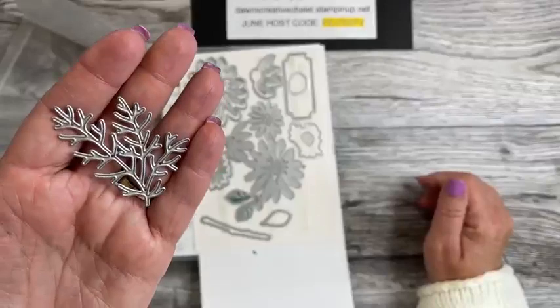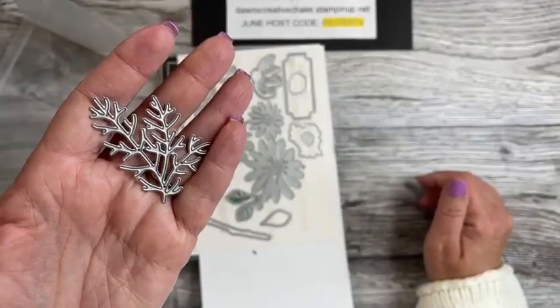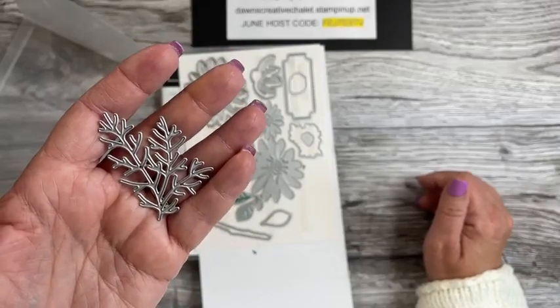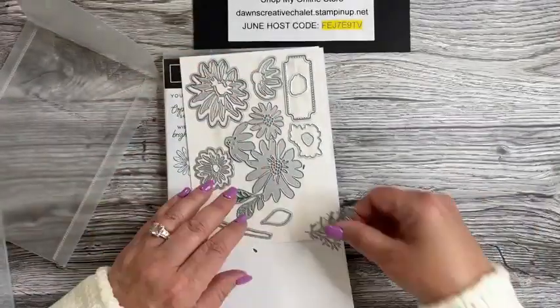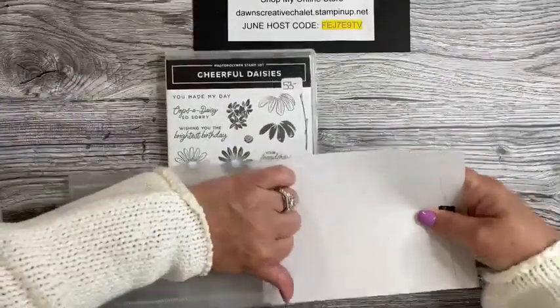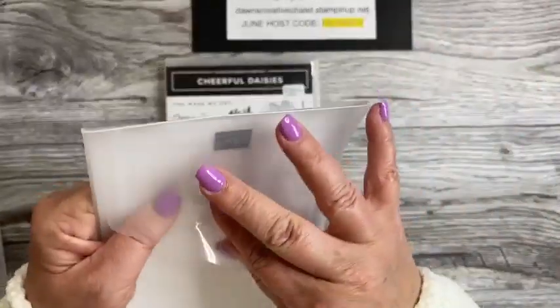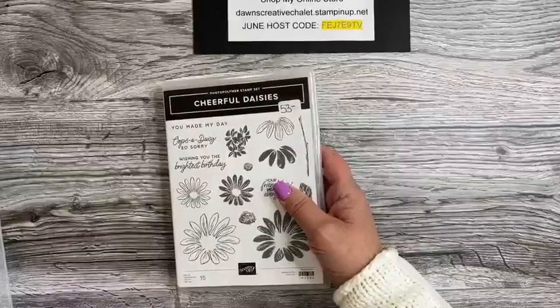Oh, and I use this here on one of the cards, and you'll see what that looks like in a minute as well. I don't know what you call this. It's a ferny fuzzy thing. You know, foliage. It's foliage. So yeah, okay. Anyway, for those of you who stamp with me, you just laugh at me and you know I have funny names for all of my stuff.